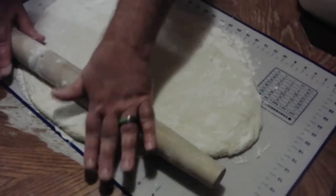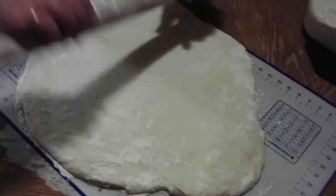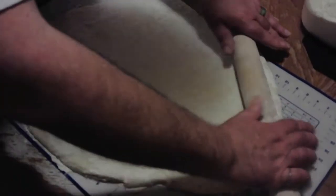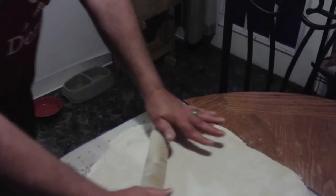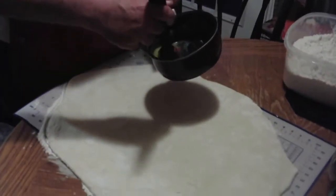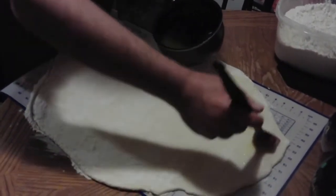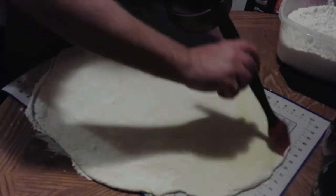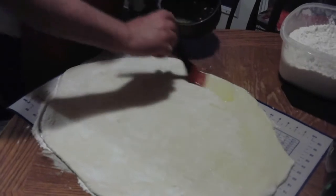And you want it to be pretty flat. I mean, you don't want it to be a huge mound of dough. Alright, melted some butter here. We're just going to get that all spread on. You want to go to as close to your edges as you can with this.